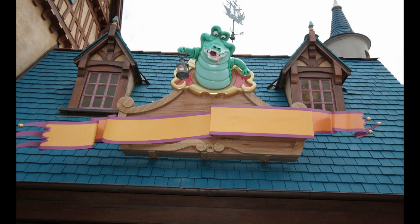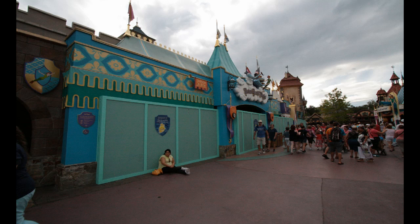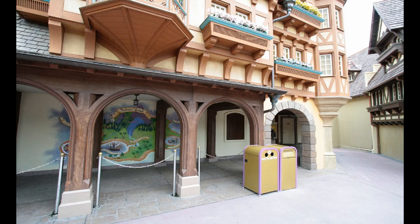Peter Pan's Flight is under refurbishment, getting some signage painted here. And in fact, its Fastpass machines are not just closed, some of them have been co-opted for the Princess Fairytale Hall. There's what the construction walls look like at Peter Pan's Flight, and the construction wall includes this logo here where you can read that it's currently being reworked and will launch again soon. I don't think anything is being changed of substance so much as being cleaned annually.